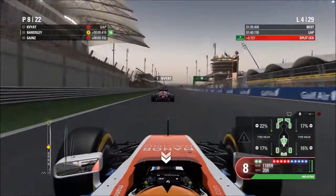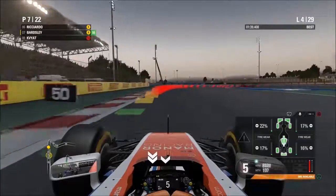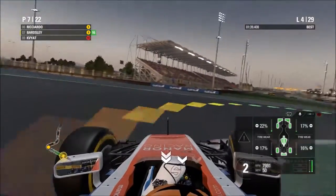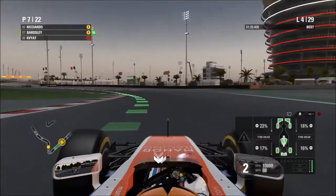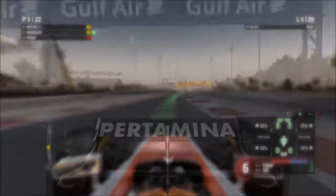But look at this, we're managing to get a massive amount of speed on Kvyat and drive straight past the Russian as we head into turn 1. So we've moved up a place. I didn't think we'd be able to pass an upgraded Toro Rosso there, but that's absolutely amazing. We're now up into P7 following Massa's pit stop.